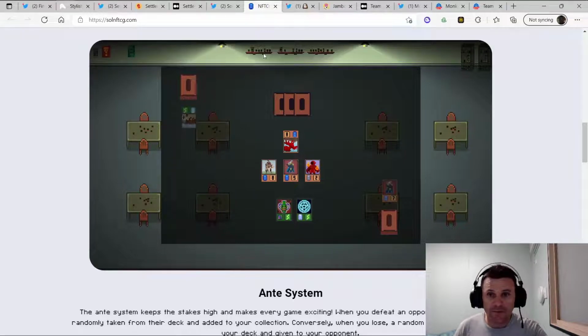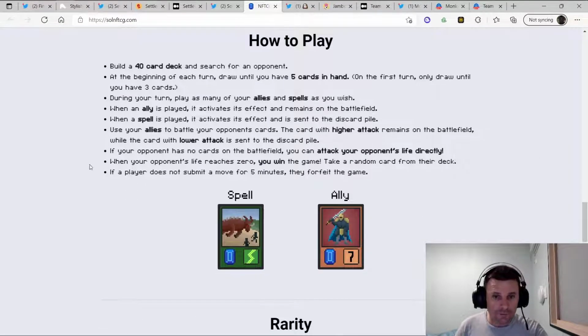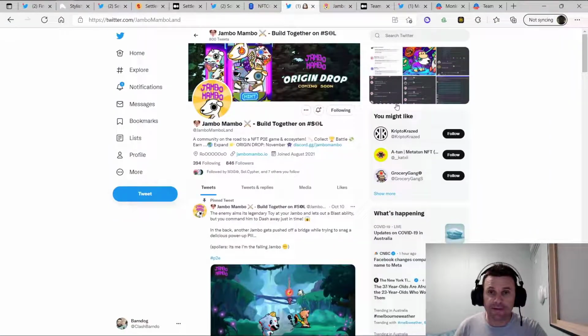That writing on there, does that look like writing to me? I was going to say it looks Arabian to me. But yeah, I didn't go super duper through it, just read through some of this. It's their Sol NFT card game. I think there's going to be a lot of card games coming out of Ignition. I already know of one other one that's playable right now, and that shouldn't be too far out to go.